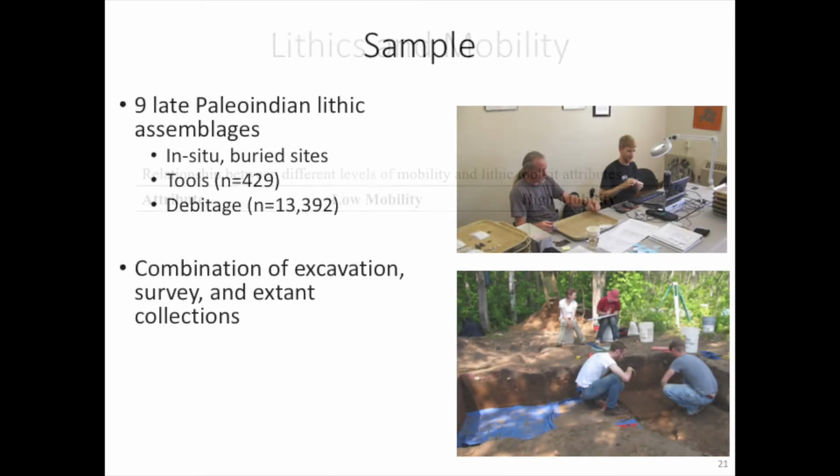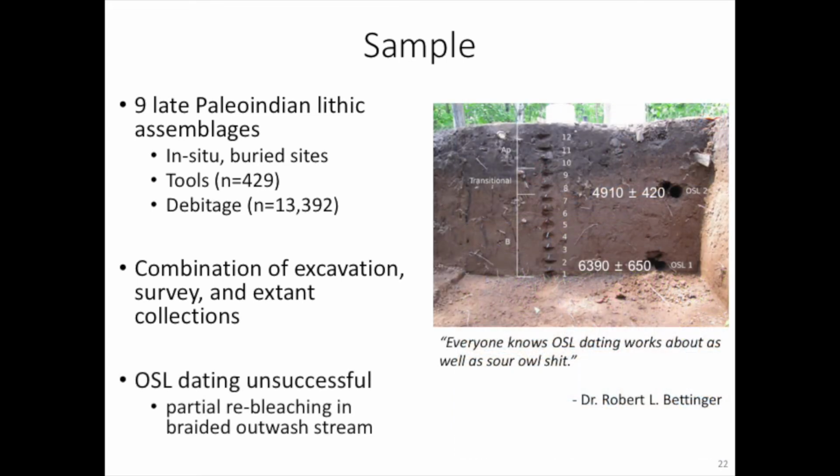Okay. So at least as part of my dissertation research, I looked at nine late Paleolithic assemblages. These are all in situ buried sites, which are actually really rare in the region. We're mostly looking at a surface record for this time period. This picture is kind of a blast from the past. Tom wasn't as aerodynamic then. It was a combo of reanalysis of extant collections, some survey, some excavation.